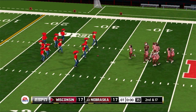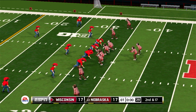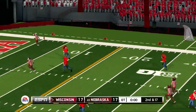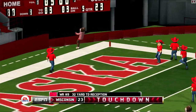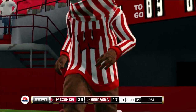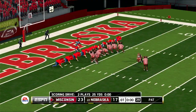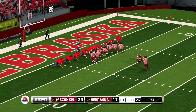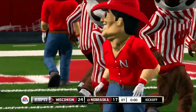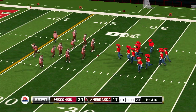Second and long. Ball on the 32. He's looking for six. Got it. Touchdown, Wisconsin. And he hits the PAT. From the 25-yard line, it's first down.